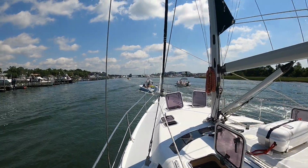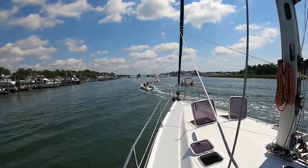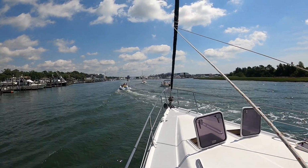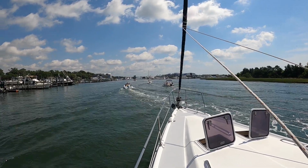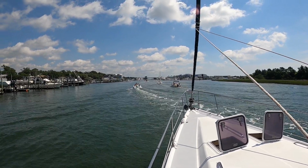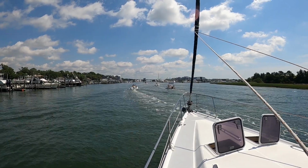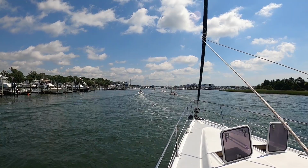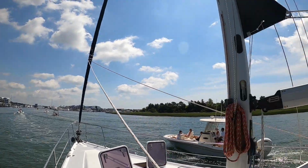All right, take a look at this. So we've got nothing but boats littering this whole canal here, and we're all waiting. Well, the little guys are going through, and that's fine. But we're waiting for the bridge to open. We're about 4 minutes away. Traffic hasn't stopped yet. It's crazy insane in here. This is so stressful.